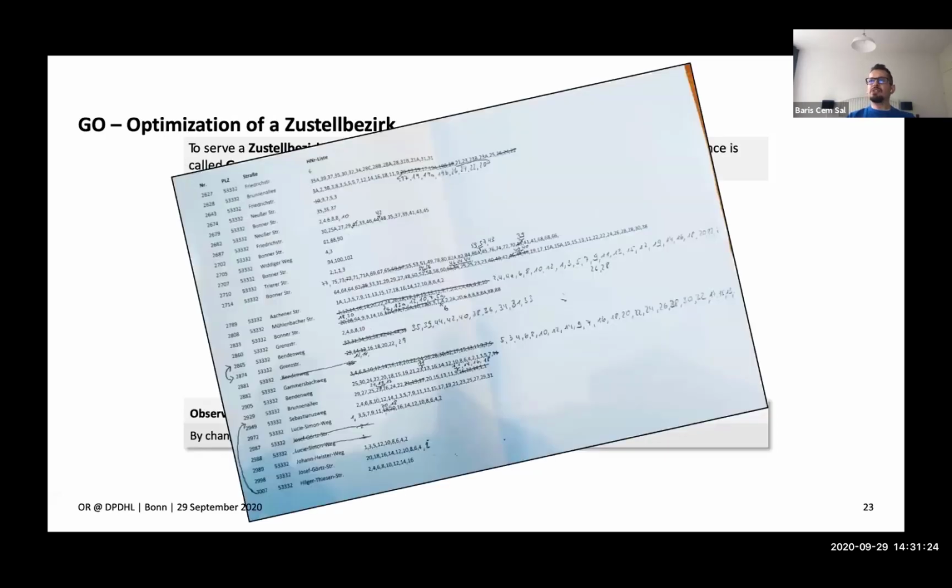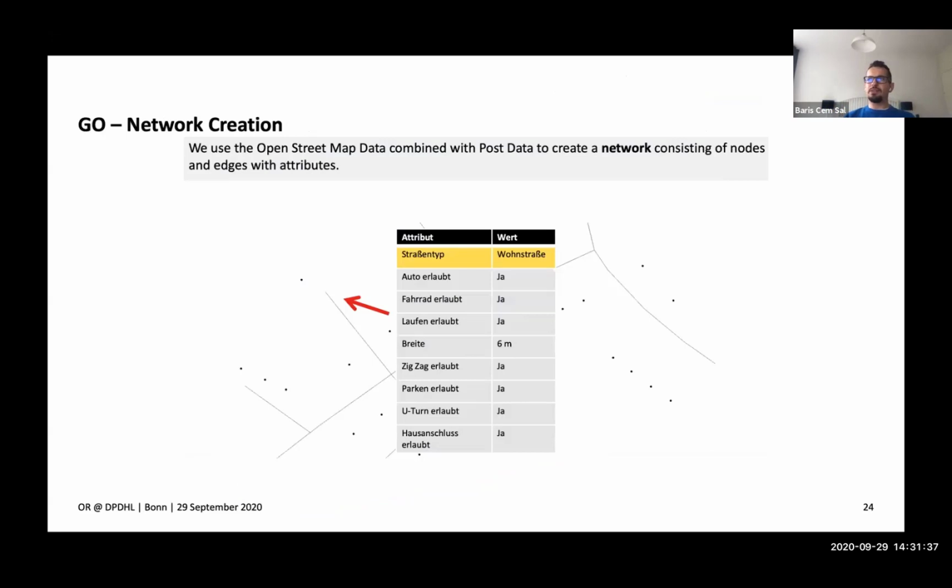So it sounds like a TSP, right? So you have X hundred stops that you want to visit. It sounds like a TSP, but the reality is not like that, because first you have to understand the roads, how they look like. And for this, we used OpenStreetMap to create a post map that consists of the nodes and edges with attributes that we need, right?